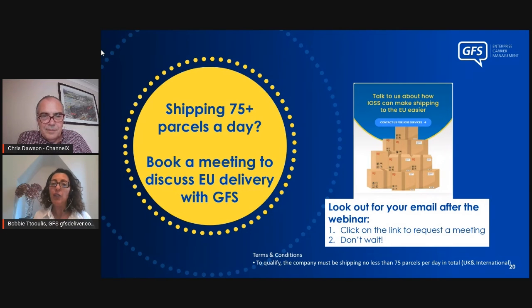So now that all that has been set up, we now have the passport to ship and sell to not just the EU, but anywhere in the world. So the world is our oyster. So although this is a review of EU delivery, the 75 parcels a day doesn't have to be to the EU. It could be mostly the UK, a few to the EU, a few to the rest of the world, some to Australia, sometimes to the US.